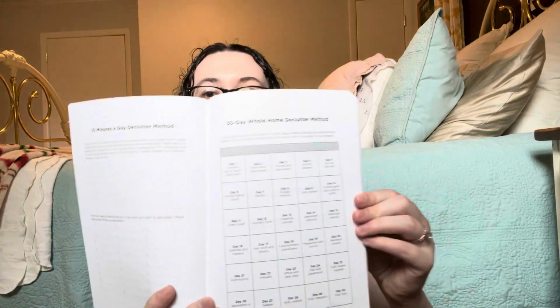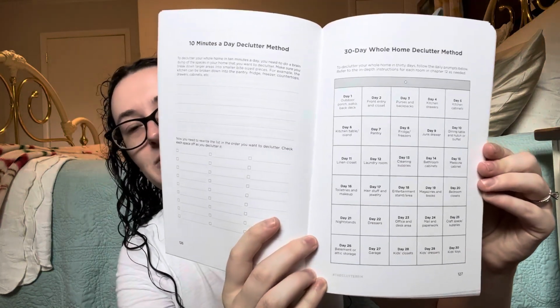Would I purchase it? No, but it is a good workbook if you need that sort of thing, such as she has pages like a 30-day whole home declutter method, which is a really great tool if you want to be able to just say, okay, day 1 do this, check, day 2 do this, check, and different decluttering methods. All of that is really helpful. It just wasn't really helpful for this season of my life.